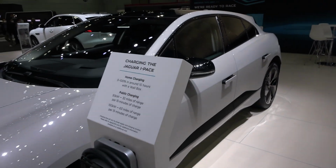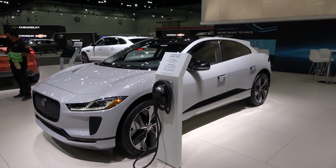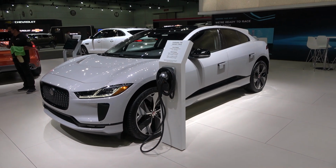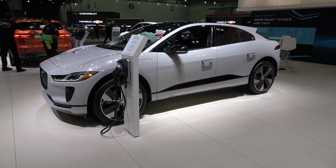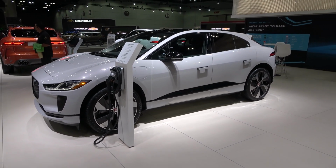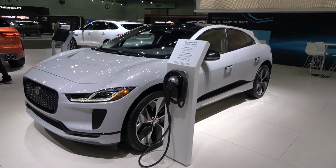So I will let the channel in on a secret. This is still possibly my favorite electric vehicle currently available for sale in the United States. And it's one real simple reason for it. It's a truly off-road capable electric vehicle.